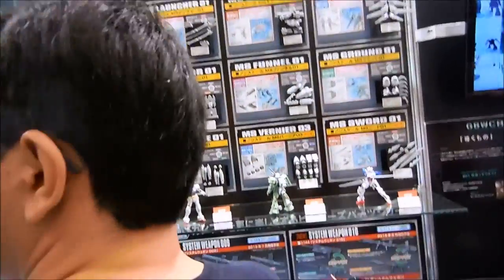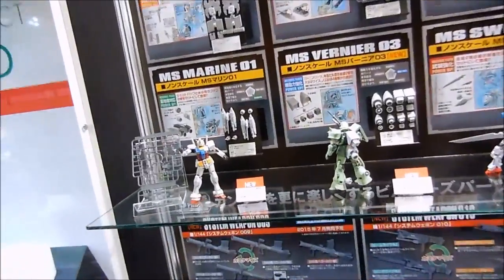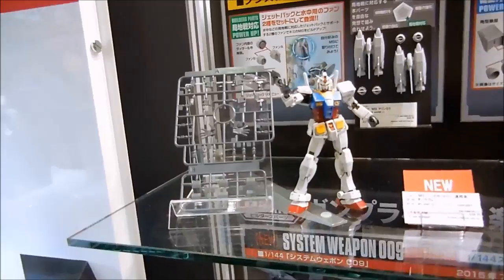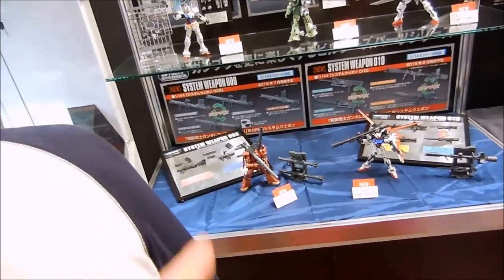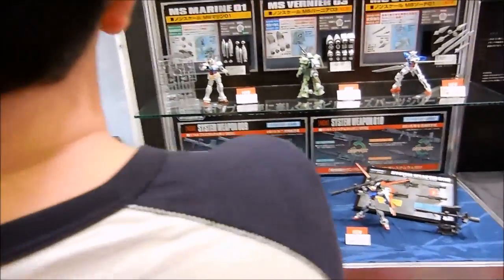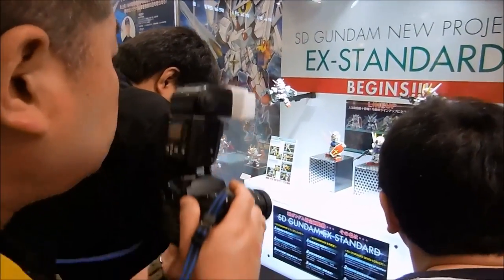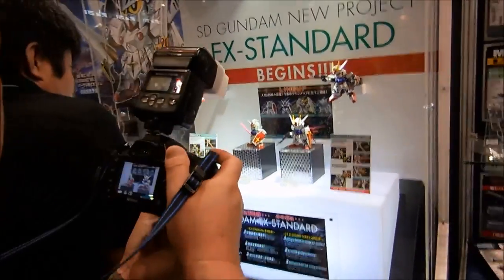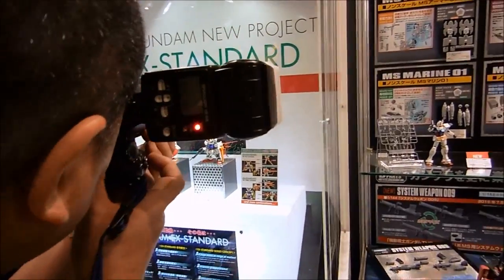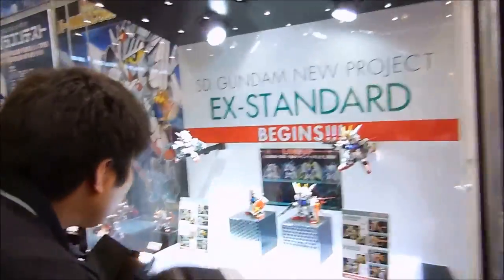Gundam stuff. There's some interchangeable hands, it looks like. Kotobukiya has been making these, but now Bandai's getting into it too. Different weapons and such to buy for your models. So these are a new version of the SD Gundams that look pretty detailed, I think. Really nice proportions and stuff when you get through here.